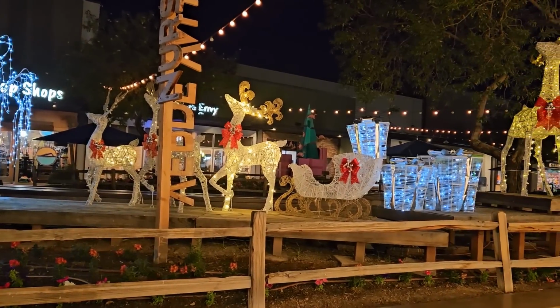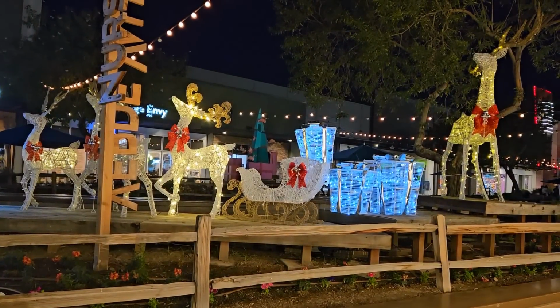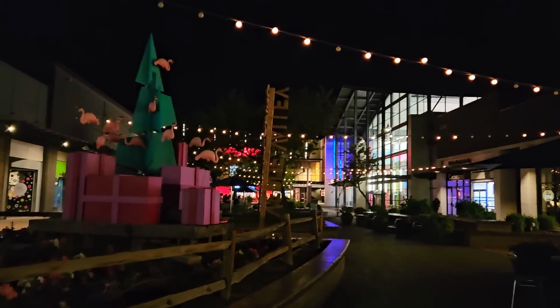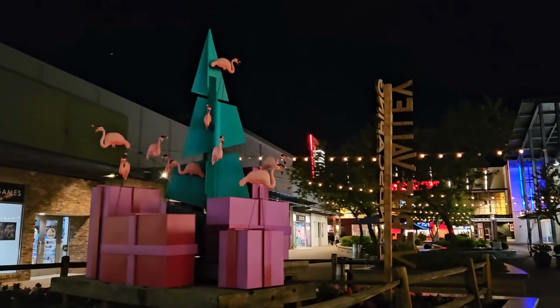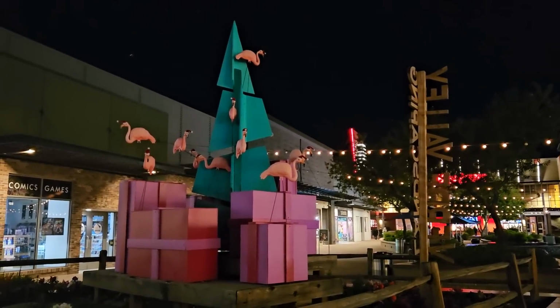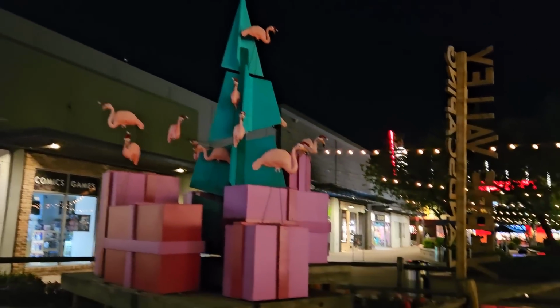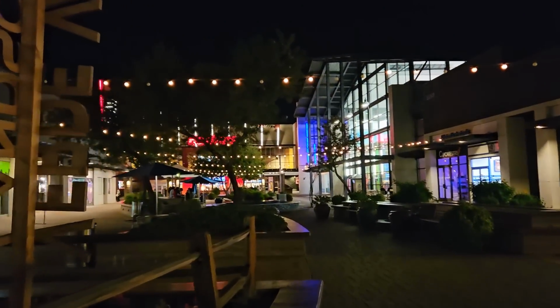But that turned out to be a bad assumption because there really weren't any Christmas lights at all. They had some of these outdoor decorations that are lit up, but that was it. Those lights that you see strung across from building to building, those are there all year round, so that's not part of the Christmas decor. Here's a wooden Christmas display of a tree and some presents and pink flamingos? I'm not sure what those have to do with Christmas. I'm sure there's some story there behind those that I don't know.